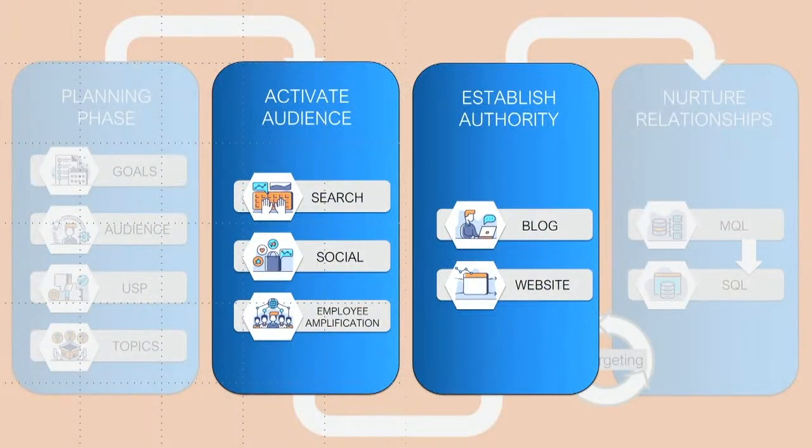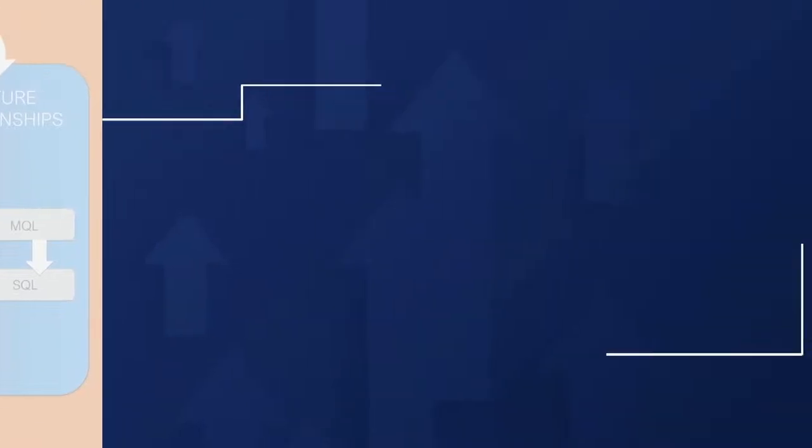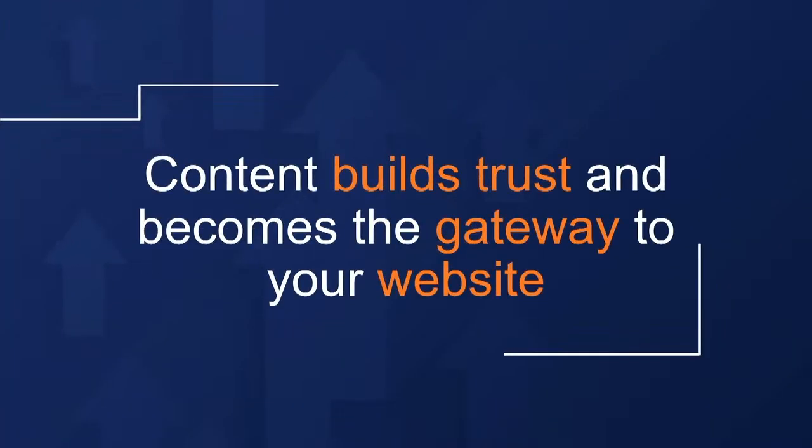And that really ties right into these 2 phases of our lead funnel framework, right? Activating our audience. If we're going to go hang out in those watering holes where our customers are hanging out, what are we going to do while we're there? We've got to give them something useful, and that's what our content will do. And then we also want to establish authority, and our content's going to give us the ability to do that as well. So content will build that trust, establish that authority.